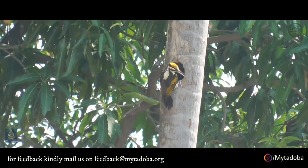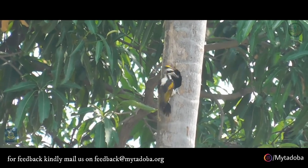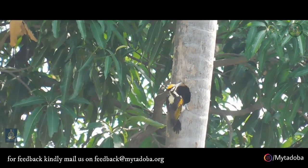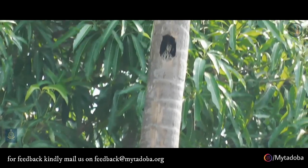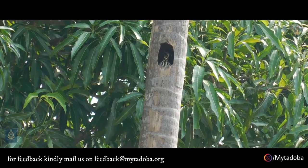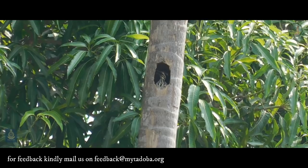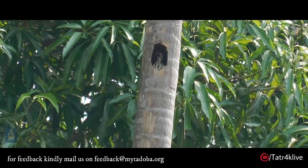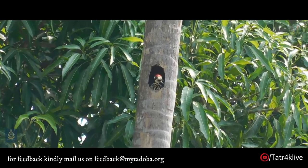Here we can see the pair taking a lot of effort to build their nests. The male is repairing their home from inside. The male is peeping from one hole, might be asking the female to hurry up.